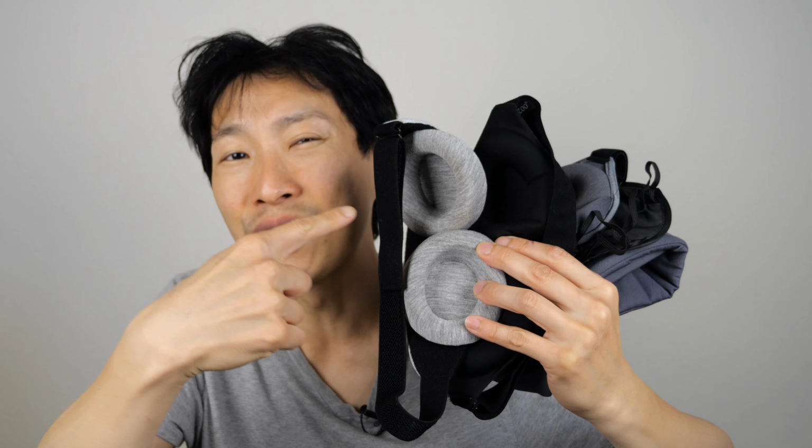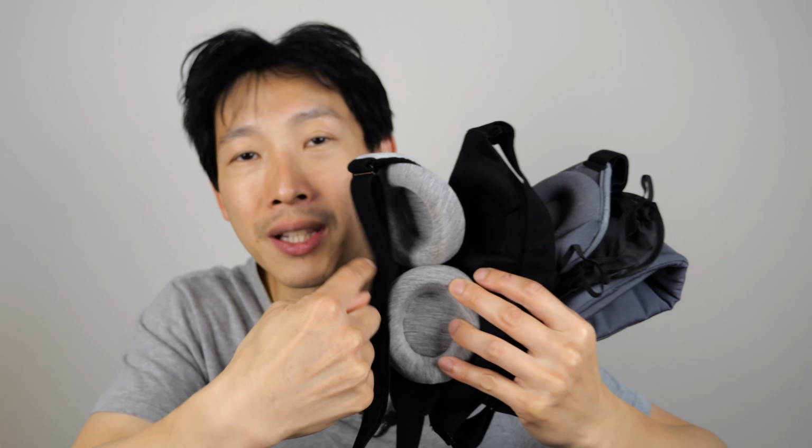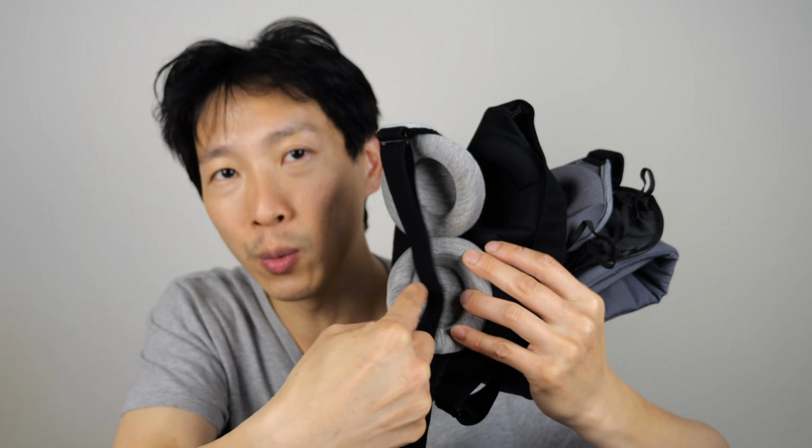I have five different sleep masks over here. They range in price and they range in comfort. Today, I'm gonna talk about the pros and cons of each one and why this $40 Manta sleep mask, which is the most expensive of all of these, is really worth the price.